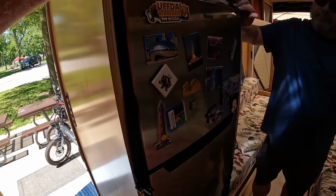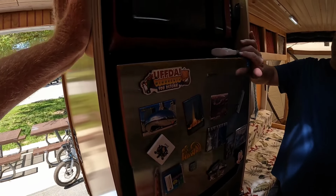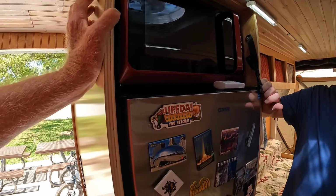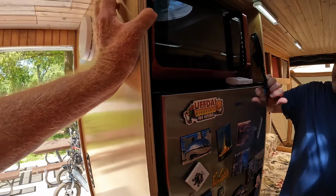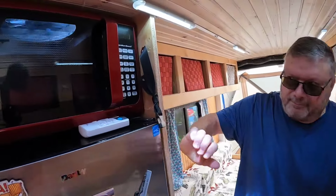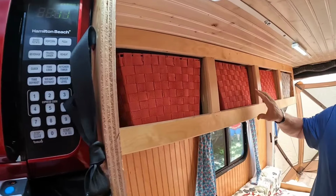Do you know what cubic foot that is? I don't. And then you've got a microwave right up here. Some people like red, I hear. So she wanted a red microwave. All right. And then you've got more storage back here in the same manner. Yep, right here.